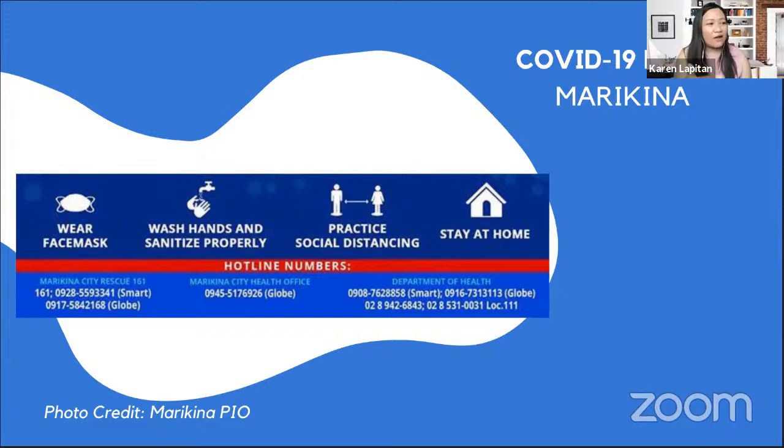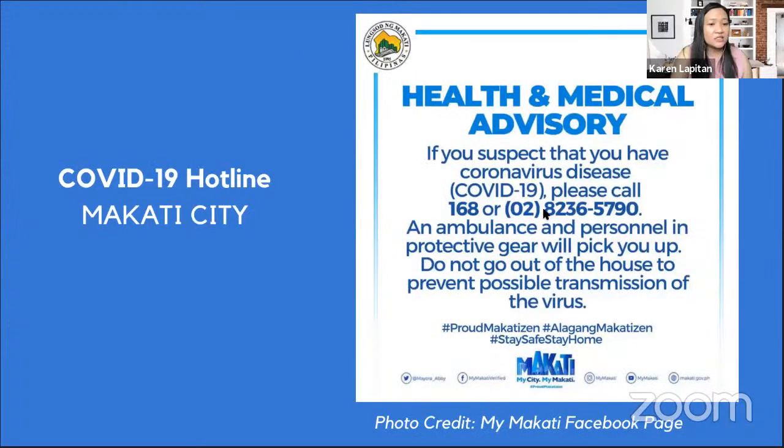Kasi kailangan talaga ng resources for this communication channel. Meron ka dapat dedicated staff and information management staff para dito. So you have to check also if kakayanin ba ng LGU. Ito, Makati rin, they also have their hotline. Also, QC, ang tanda ko, meron din sila. Quezon City. Ito din, nakalagay yung number na tatawagan nila and then what will happen after.